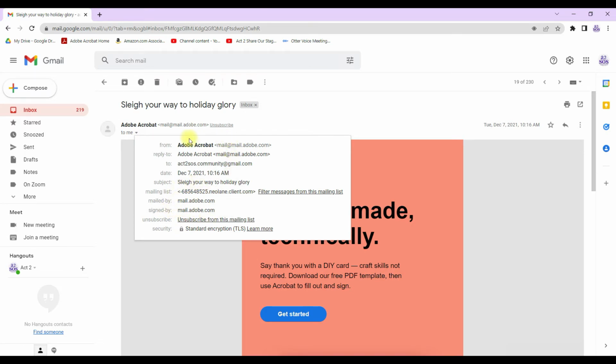So when I'm looking at an email with a link in it, even if it's not a link but something else, I would look here where it says from and look at the actual email address rather than just the name, and make sure whatever it says after the @ sign is a legitimate address. And even before. So I would look at the whole email address and make sure that it makes sense. This one says mail@adobe.com, which makes sense.